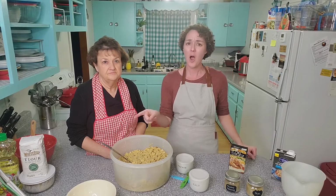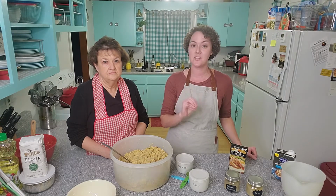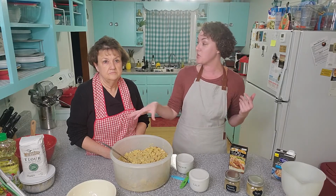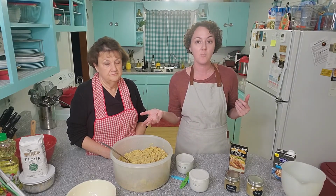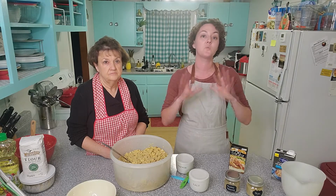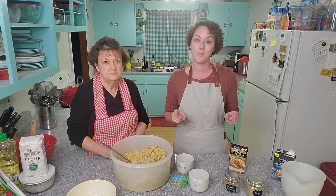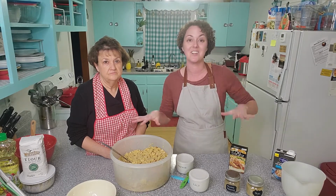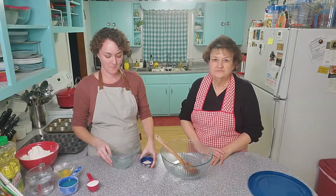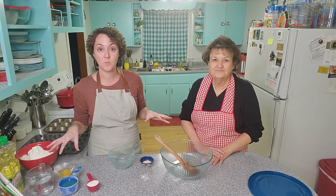Now, ours is a little bit different than the spoon bread that I've seen on the internet and other YouTube videos. I'm not really sure where this recipe came from in our family, but we've been making it for years. We've done it every Thanksgiving, and it's so good we decided to share it with you. So we're going to go ahead, clear this, get the spoon bread ready, and I will show you how to put that together. Okay, so I've got everything that I need to make the spoon bread.